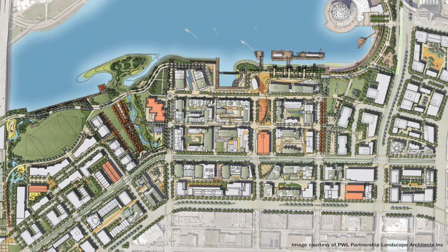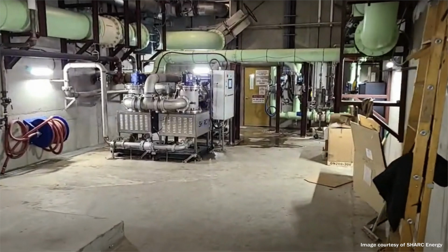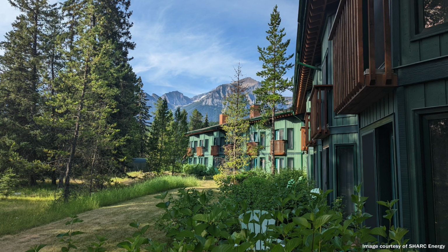Another neighborhood in Vancouver is cutting greenhouse gas emissions from buildings in half and meeting about 70% of its heating and cooling needs by recovering heat from a wastewater treatment plant. Lake Louise Inn has cut its propane use by 60% by using wastewater to offset how the resort heats hot water for laundry and guest services.